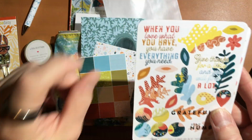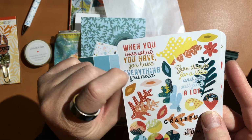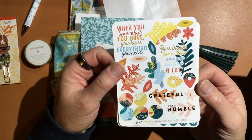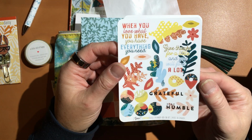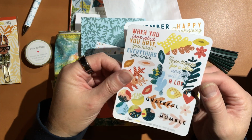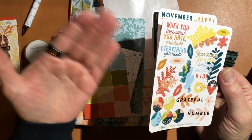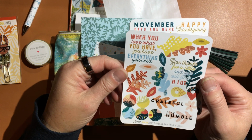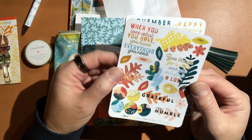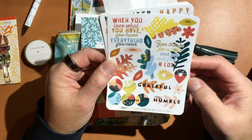And then stickers. When you love what you have, everything you need. With that saying, I will say that I'm going to try very hard next year to use what I have. So I'm not turning off my Cocoa Daisy, but I will probably be shrinking it down a little bit, just because I have so much stuff to get through. And I'm like, oh my gosh. So I'm going to try to use a lot more of what I have, but we'll see where that goes. Give thanks for a little, and you will find a lot. Very true.